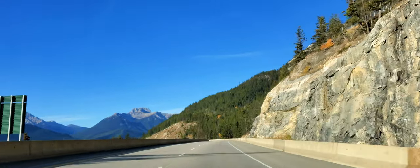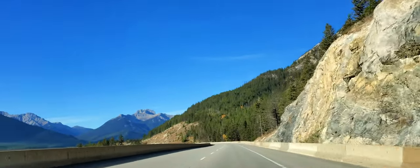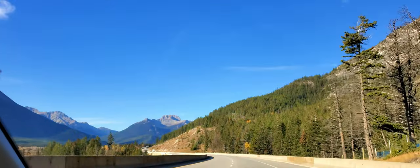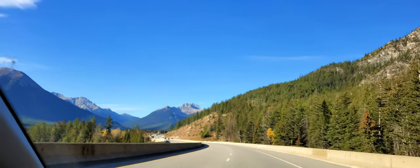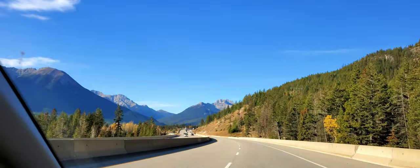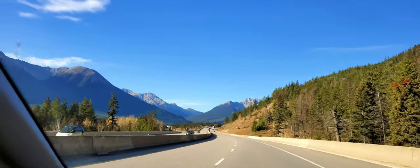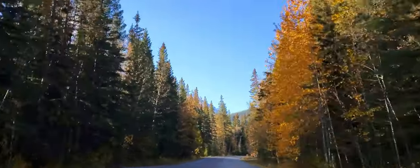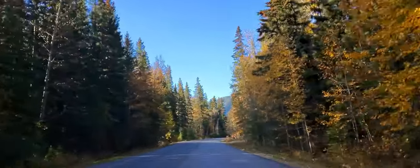Now I am heading towards Johnston Canyon, which is still around 20 minutes from here, and now we are completely surrounded by the mountains and from the highway the views are really good. So now I am driving on Bow Valley Parkway and it's a really beautiful road.